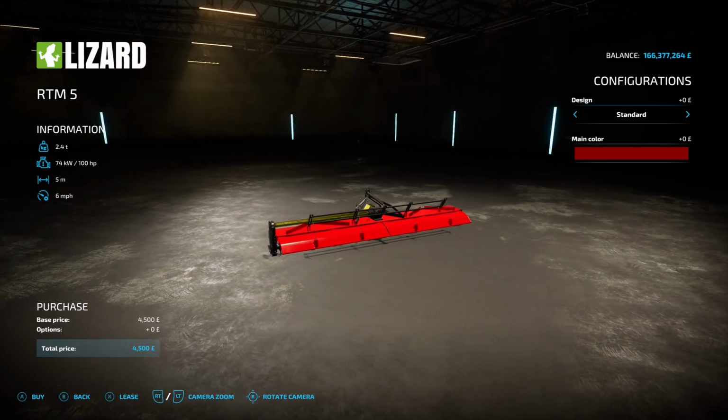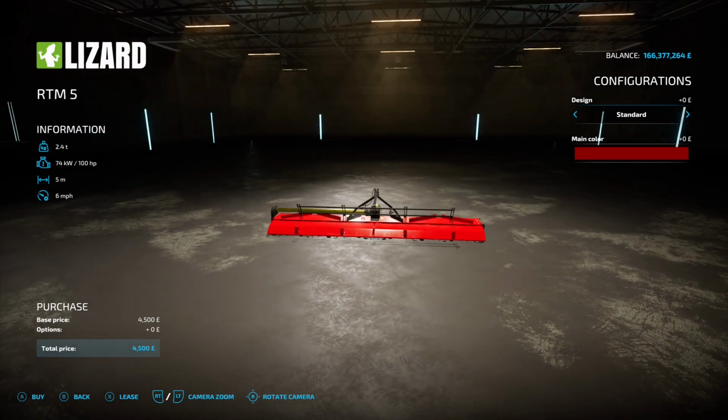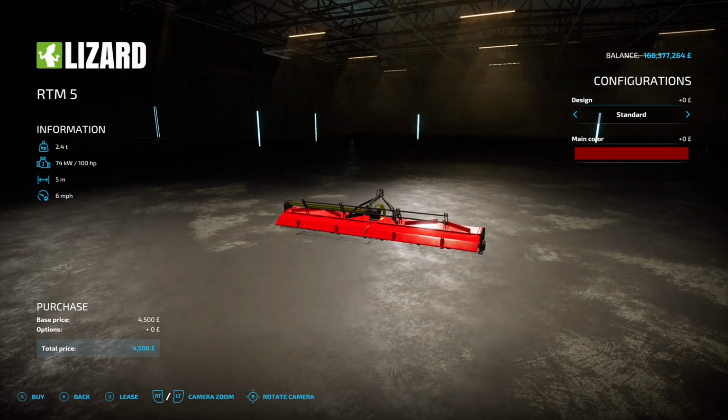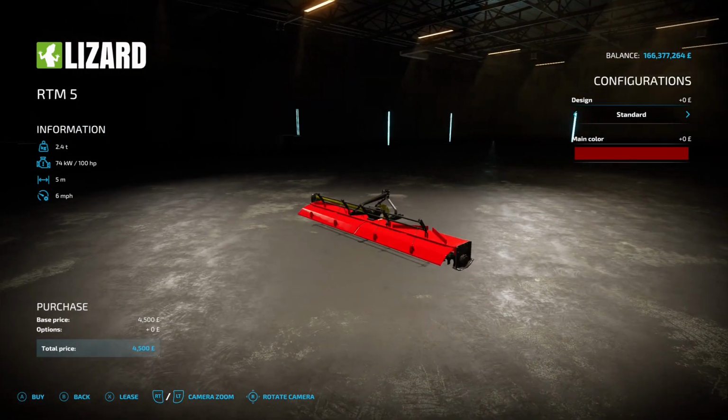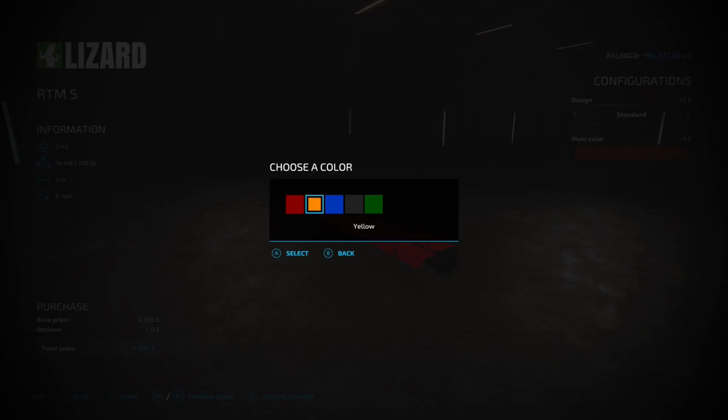So this requires 100 horsepower from your tractor, 5 metre working width, 6 mile an hour working speed, £4.5 grand to buy. The options you've got there are designs. So we've got standard, design 1, 2, or back to standard. Change the main colour: red, yellow, blue, black, or green.